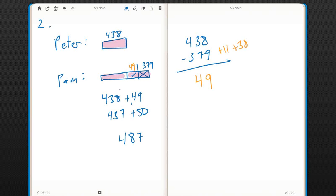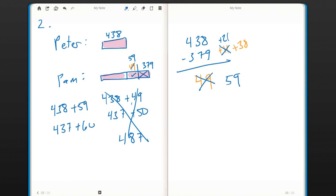Now I think I made a mistake somewhere because I have a different 10 in my answer. Let me pause and find my mistake. Yep, there it is. Talking and writing at the same time is not easy. This would be 21 higher, which would make this a total of 59. So let's just redo that. If this is 59, then I have 438 plus 59, which would be like having 437 plus 60, which gives me 497, and that does agree with the answer I have in my notes.